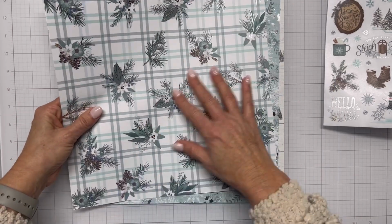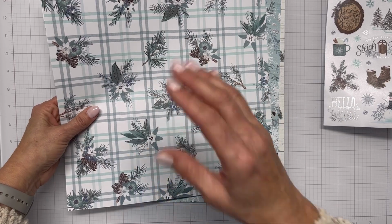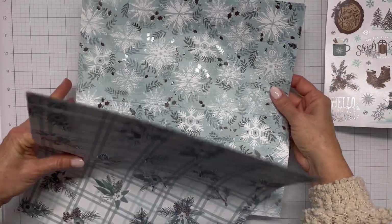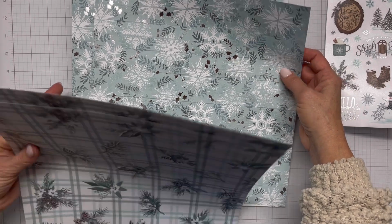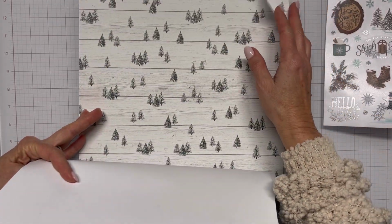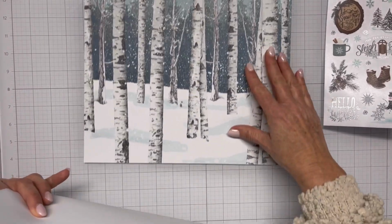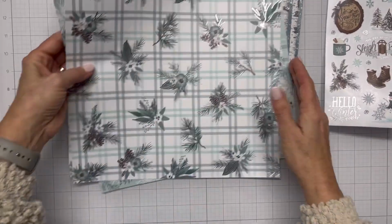So we've got these blue, aqua, teal ferns and flowers, and some pine cones, and then we've got some snowflakes, and there's also some foil or metallic on there that's pretty as well. And then we've got just some trees, and then we've got a plaid, which is so stinking cute. And then we've got a kind of scene with that. So I just think it's really pretty.